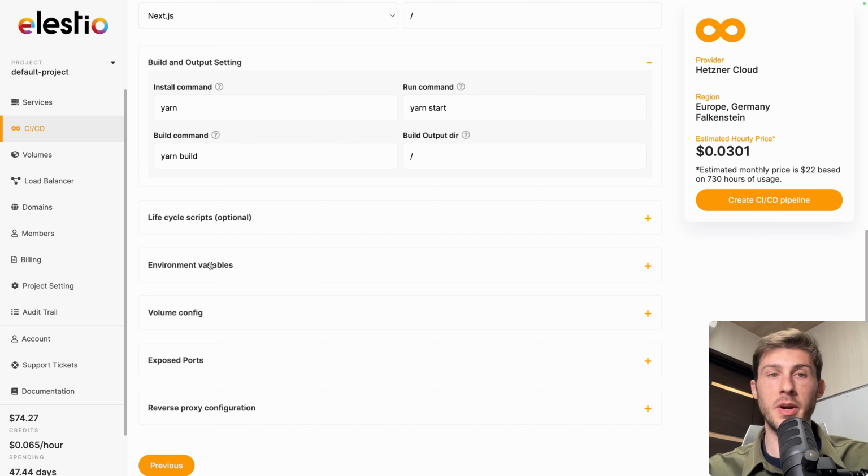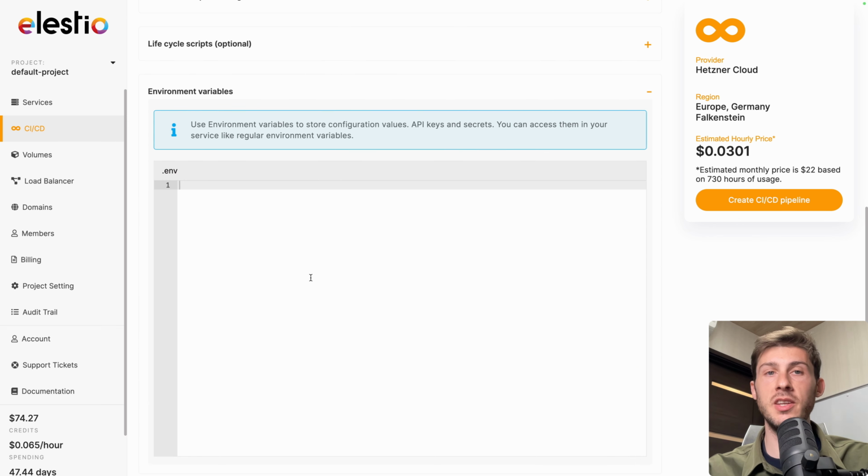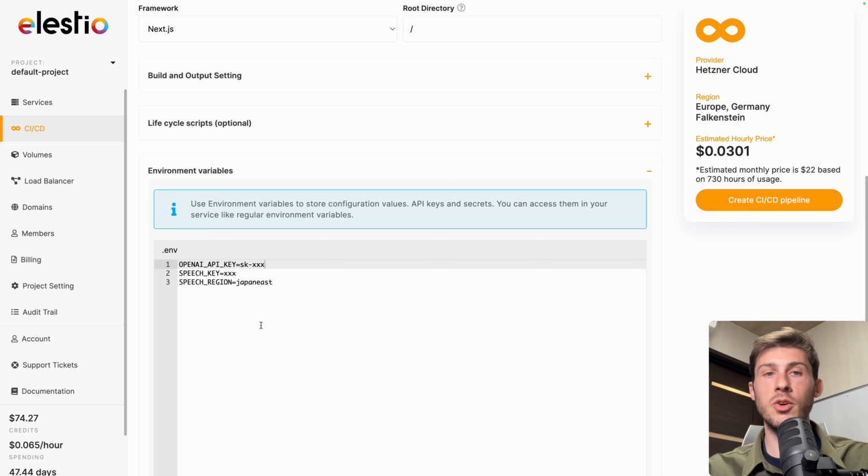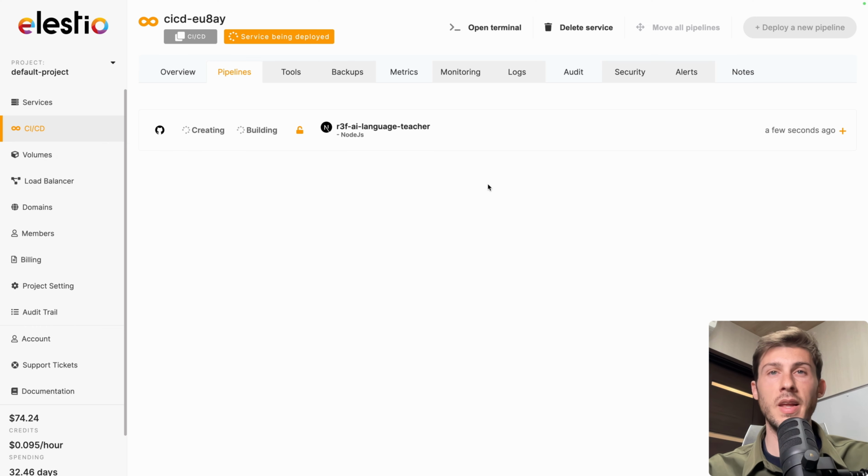Then we need to set up our environment variables because we didn't commit our environment local file. Just copy-paste your environment local file if you are using the same keys or use the corresponding keys. Be sure you have all of them and then create CI/CD pipeline. Now every time you will commit, a build will be done and it will be automatically deployed to your instance if it worked successfully. Otherwise, it will be the latest version.